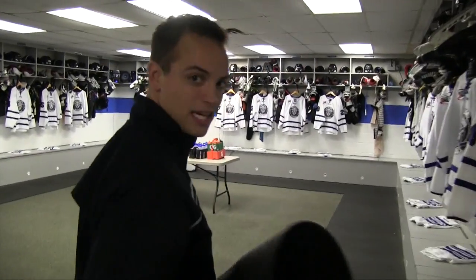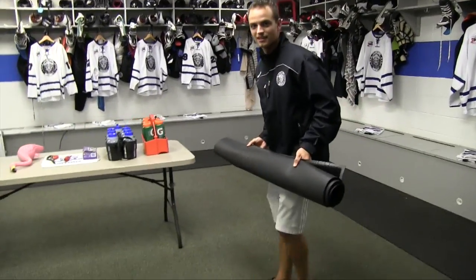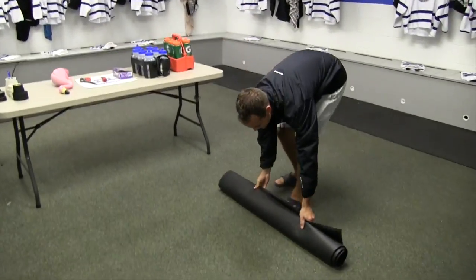The locker room is almost game day ready. Jerseys hanging, socks ready. The last thing we need to do is to roll out the logo.